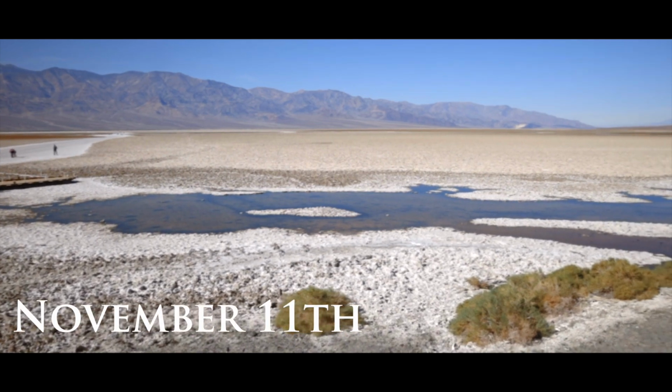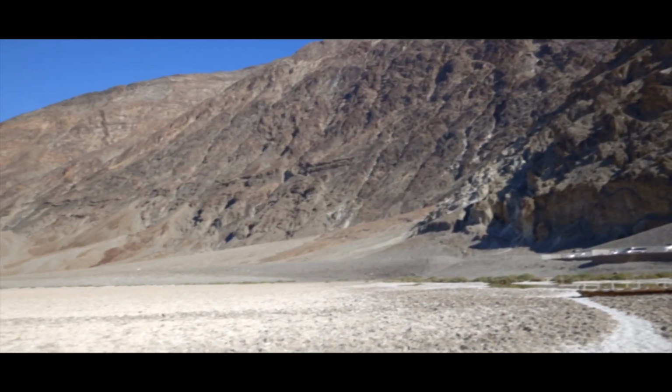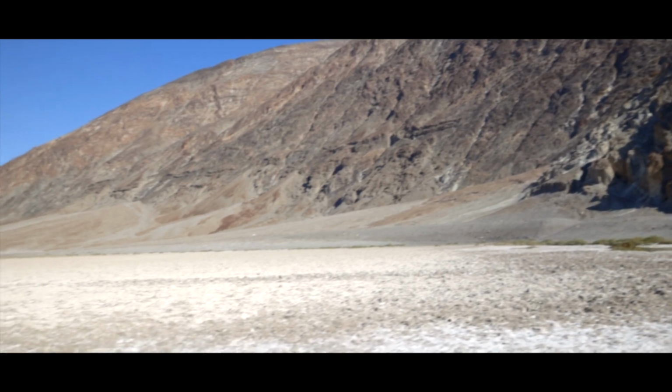After leaving the snowy California mountains, I worked my way to the astonishing Death Valley National Park.